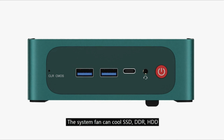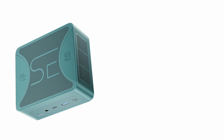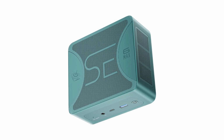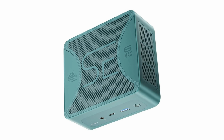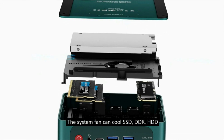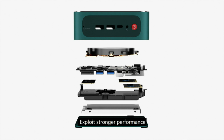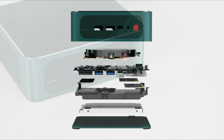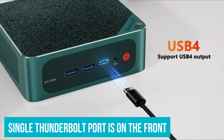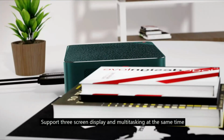At the time of writing, there's only one SKU that comes with 32GB of RAM and 512GB of storage. However, these machines can be upgraded to 64GB and at least 2TB of storage through drop-in replacements. Dismantling the machine to add these upgrades could be easier, but it's something most users will only do once. Our only other complaint is that the single Thunderbolt port is on the front, whereas the rear might have been a better option for those with docking stations.